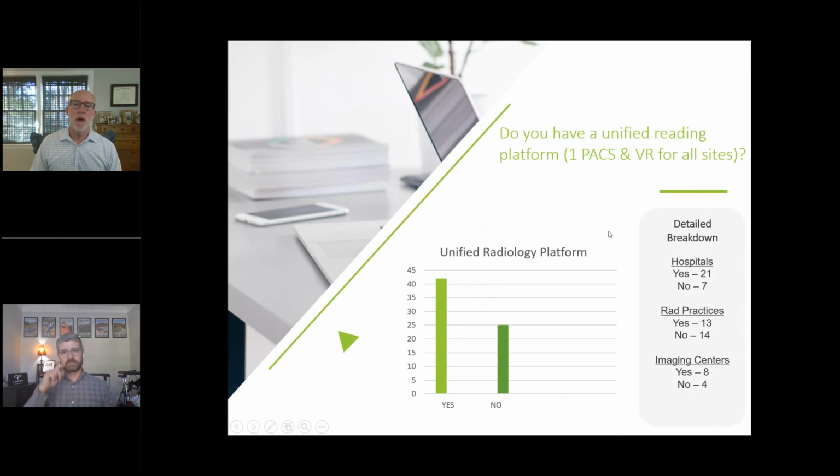So on the next slide, the question was, do you have a unified reading platform for radiology? This is a big trend that we're seeing in the market. Almost every organization seems to be wanting to drive towards standardization of having one PACS and one VR system. Rad groups are wanting to move toward this. Hospitals certainly want to move toward this, and imaging centers as well. Gone are the days of having 5, 6, 7 different PACS and having to toggle between those. This is a day of automation, workflow efficiency, standardization, and in order to do that, the radiologist really needs to have a consistent reading experience no matter where they sit down, in what facility, on what shift, and that's accomplished by a unified reading platform.